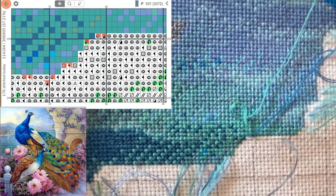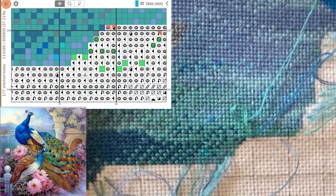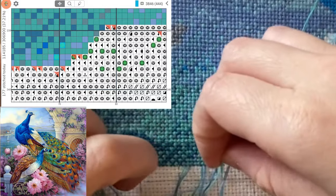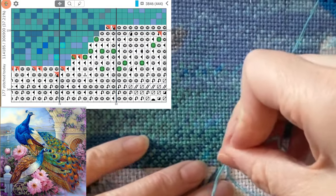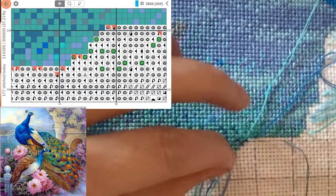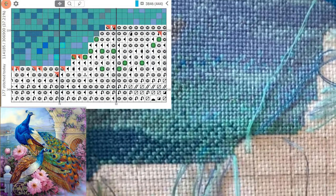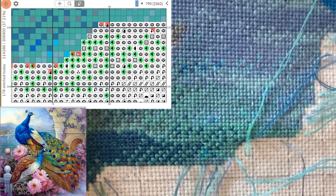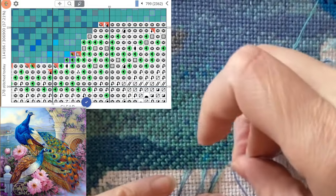Vary about an inch maximum, and that's still within that guideline. So yeah, it turned out I could do this with one strand, so cool.